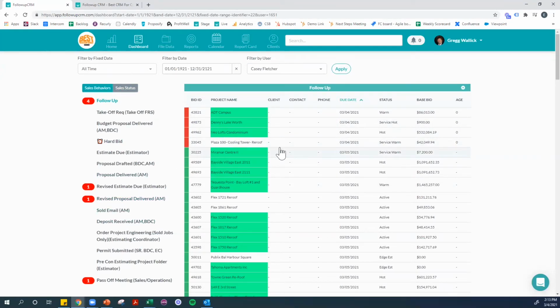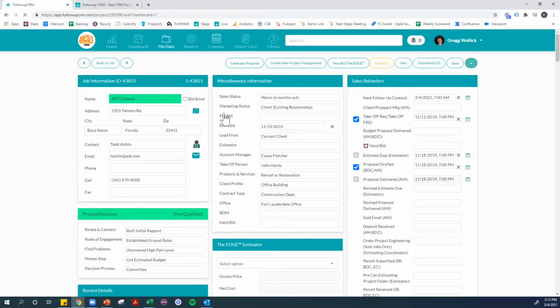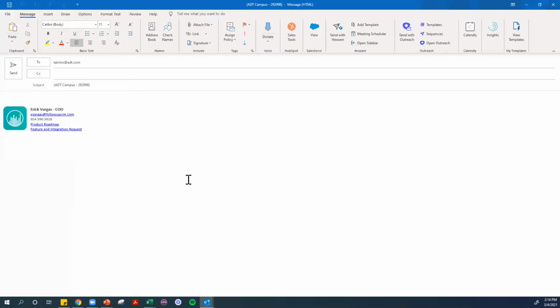So what Casey is doing is he's opening up this project called ADT Campus that is warm, $86,000, and he's going to follow up with Todd. So Todd is the contact that he's working with, and he's going to email Todd just to follow up. So I have this email button. When I click on that, my email pops right open and you're sending this email off. When I send that email off, a copy of that email gets tracked in this project file related to this project.